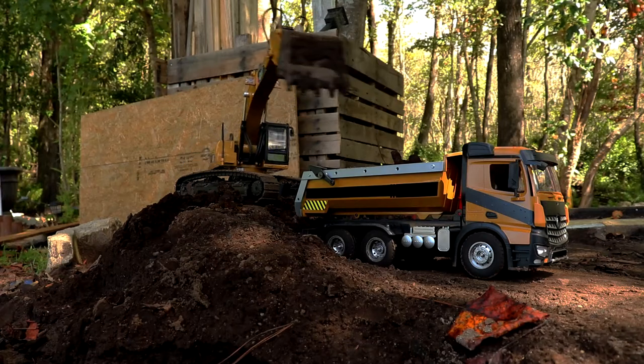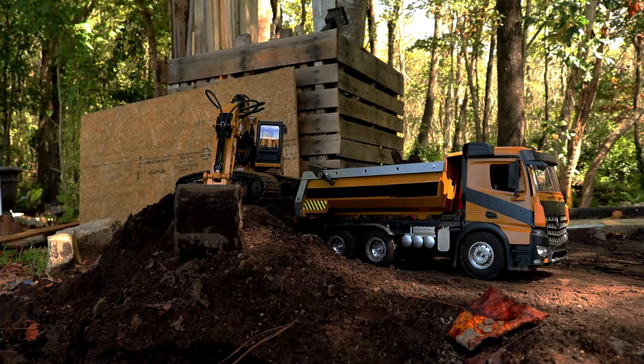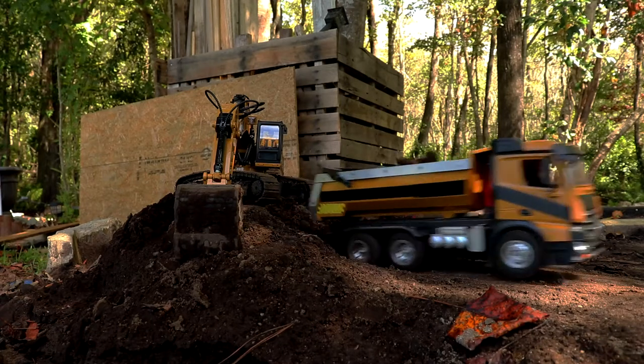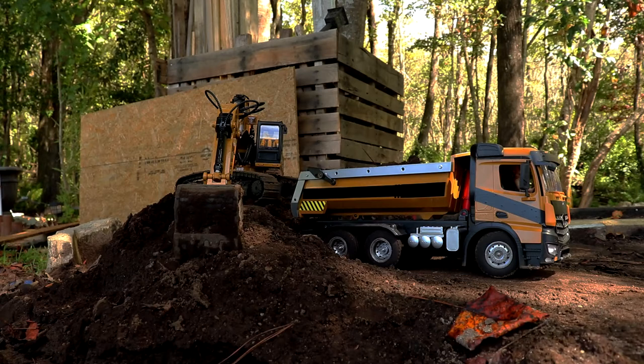All right, bring down the excavator. Let's go ahead and transfer our dirt back there. Just making sure I have the right controller. Ease it up.